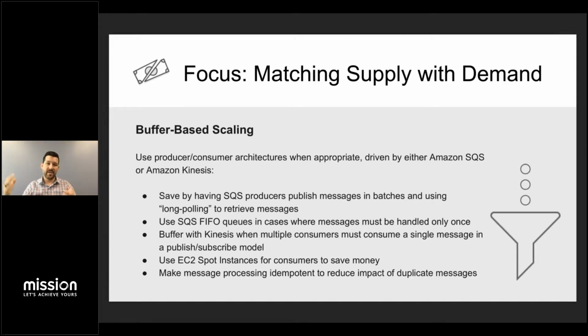The nice thing about this is you've decoupled the scaling of your consumer from the producer, right? So as demand goes up, your buffer can just handle it. It can queue up work. It may cause delays as you scale up your workers to consume more of those messages, but nothing is breaking. You're getting a nice, smoother curve for handling the scale operations. And there are 2 services that you can really use in AWS for that kind of buffering.